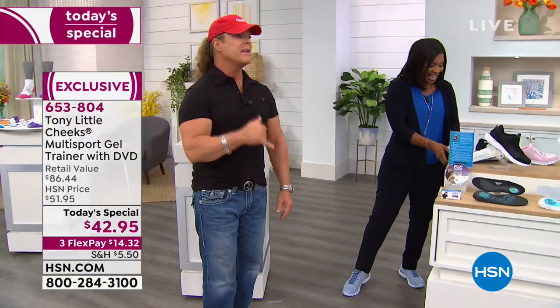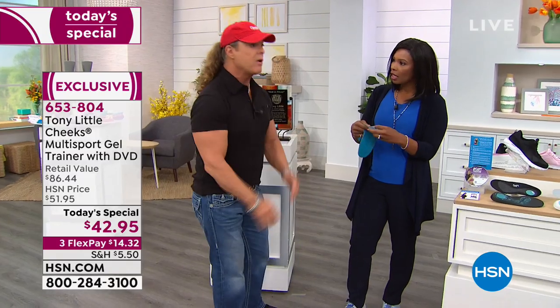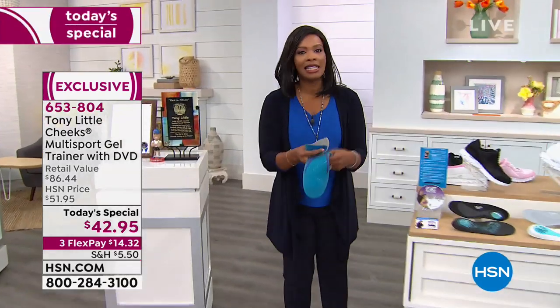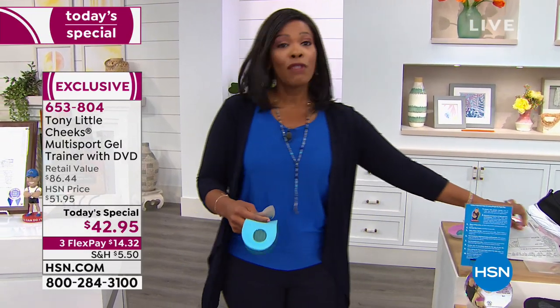I got dinky feet. I got very small feet. But they're very, very flat. And I even hate to look at them, all right? But they're very sensitive, because they're so flat. And so I always have to have something that has cushion, that has support, and it makes me like an energized bunny. And the fact that you're getting the gel already inside instead of you having to go pay an extra $25 just for an insert? Give me a break. You don't want to do that. Here, you're getting it all for $14.32 on FlexPay today only.